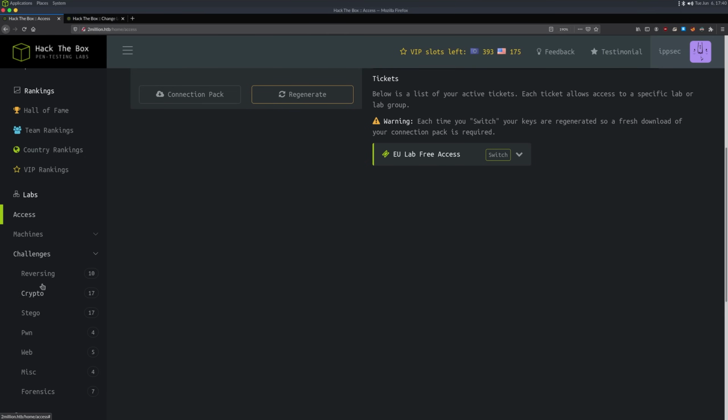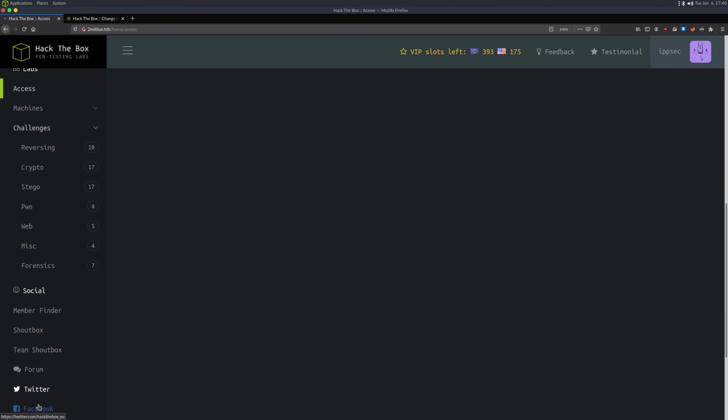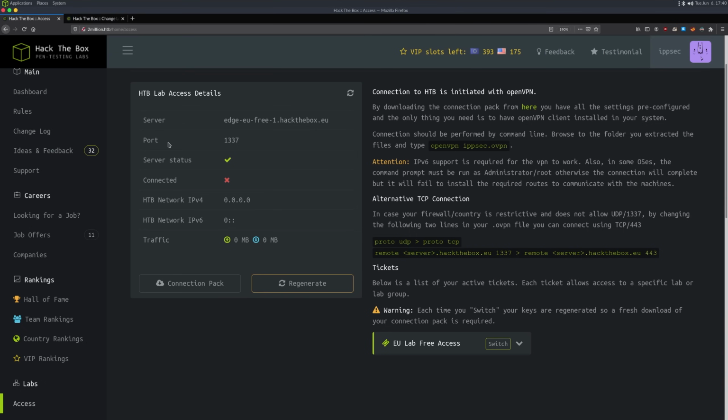We got challenges, nothing, and nothing here. So it is exposing something here. If we click regenerate, let's see what it gives us. We do have a domain, edgeeufree1.hackthebox.eu. So we could take a look at that domain.